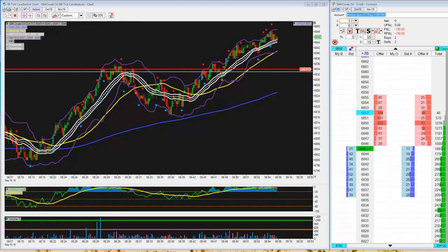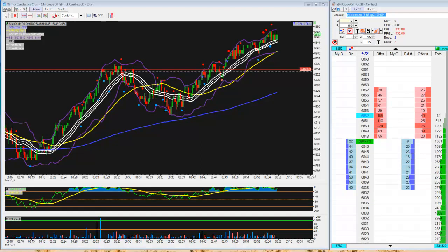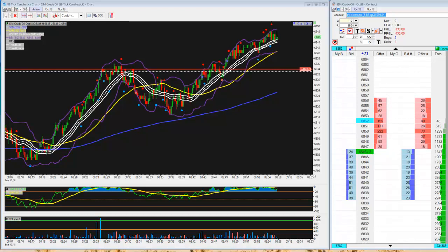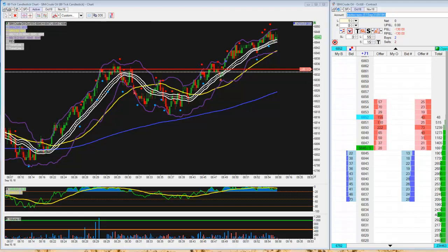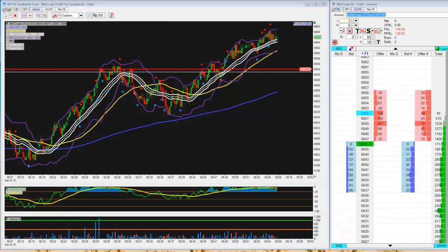But it was still below R1 on the fake out. So I'll take a fake out if it's in between R1 and pivot, but I won't do it now since we're trading above R1. Now I'm going to wait for high volume and wait for a true setup to happen. And of course, I'm still looking short.